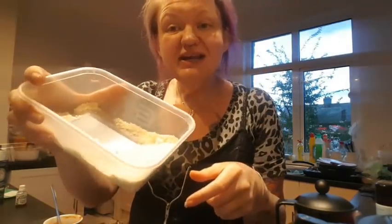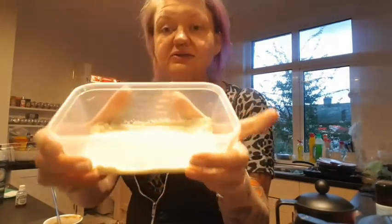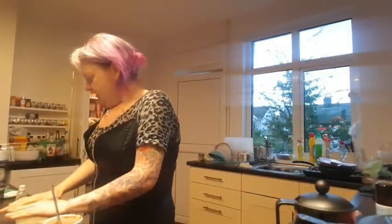Okay, I'm going to have to do some maths. 60 minus 25, 30. There's 35 grams left of this from the original 80. So what's that? 45 grams used of that. So I'll save that for next time for when I want to make another one of these. So I can always just add a little bit more almond flour and stuff.